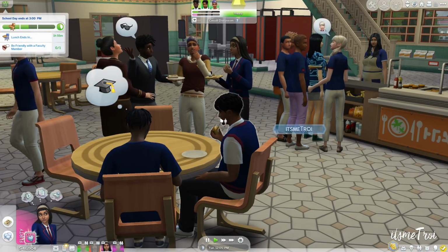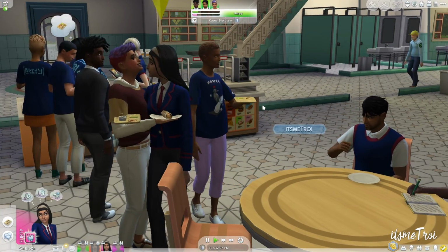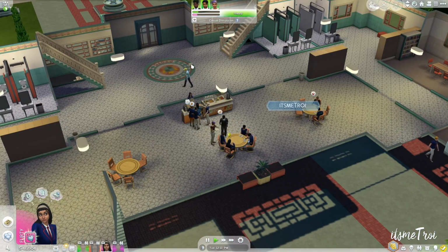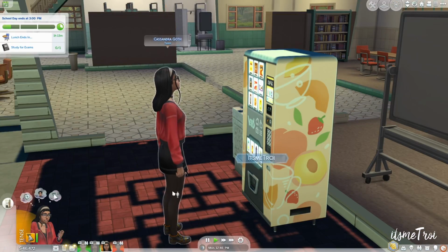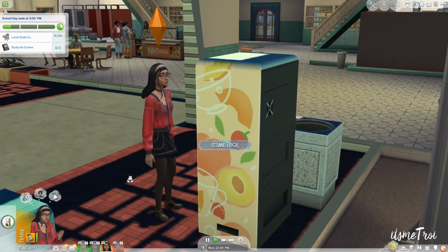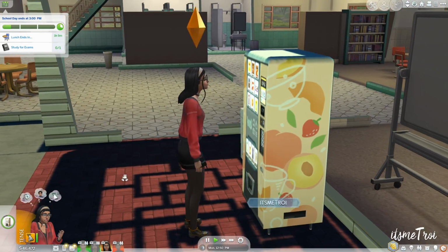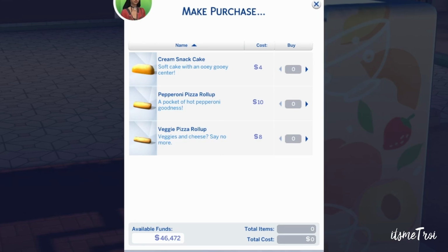A new cafeteria bar similar to university greets players with new food like rainbow brownies, sliders, and bites. There is a junior and senior lunch, which is the actual lunch tray some of us are familiar with from our own high school. Students can choose lunch or grab something from the vending machine. The new vending machine has some recognizable foods in it, which I thought was awesome. Cream snack cake and pepperoni pizza roll-up. Yeah, you're not fooling anyone. I knew exactly what those were, and yes, I did crave them myself.